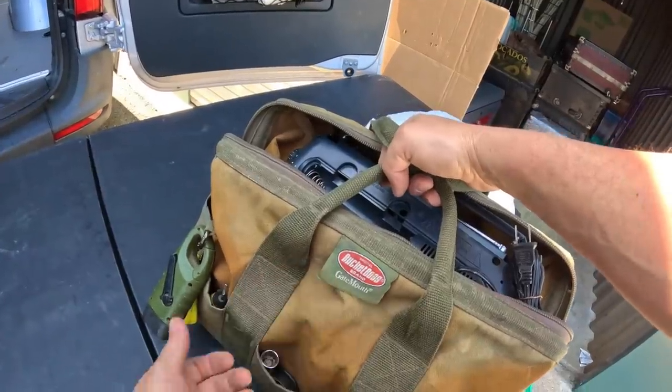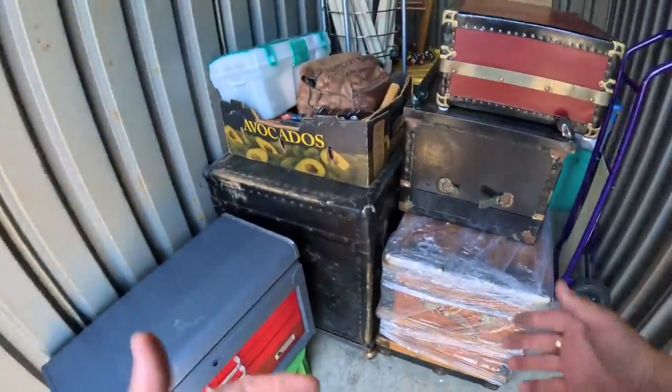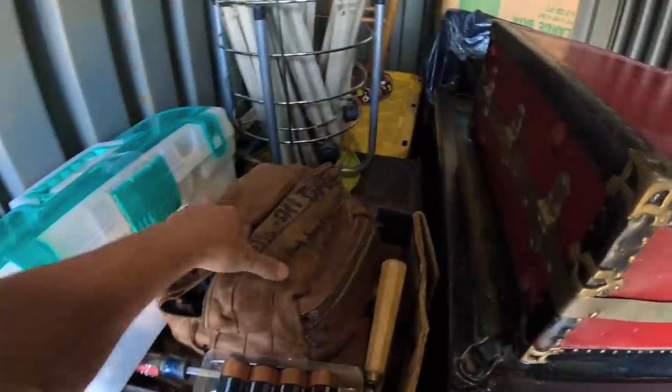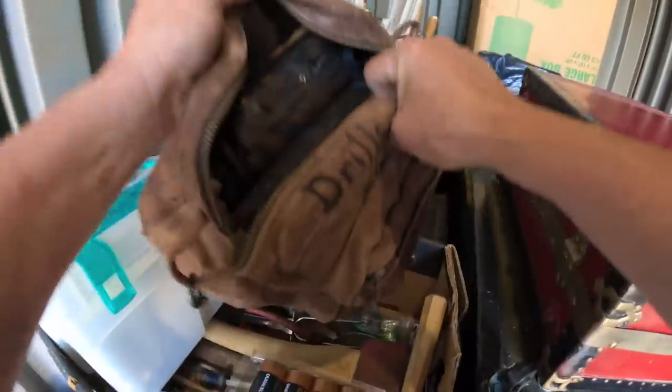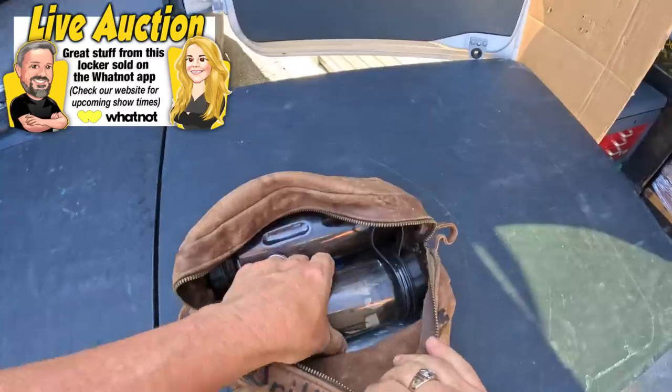Rocket Boss Gate Mouth. That was probably an expensive bag originally. So when we do find the good stuff, and that's what I'm looking for right now, we're gonna pull that out and put it in a live auction. And by live auction, I mean the best stuff we're gonna be putting in a Whatnot auction. So as I'm going through this, guys, I'll tell you about our Whatnot.